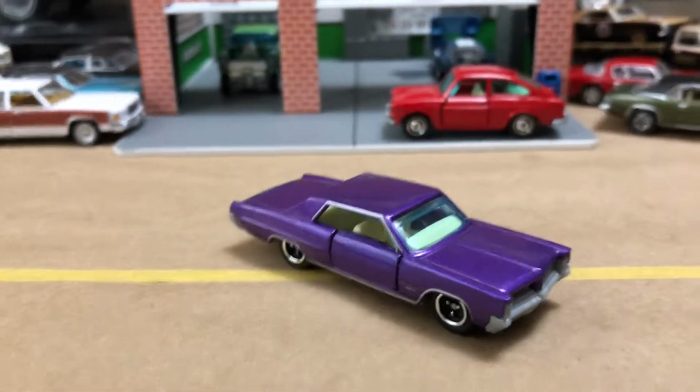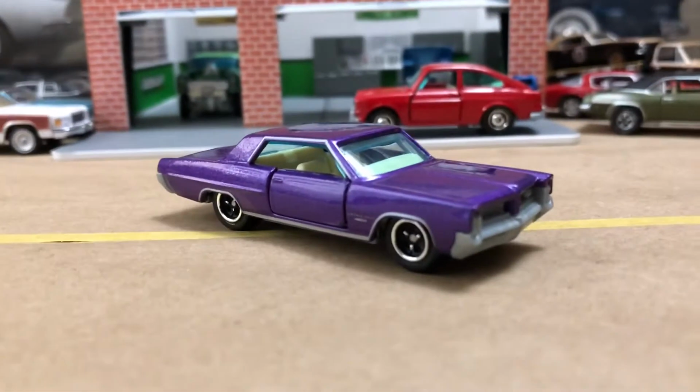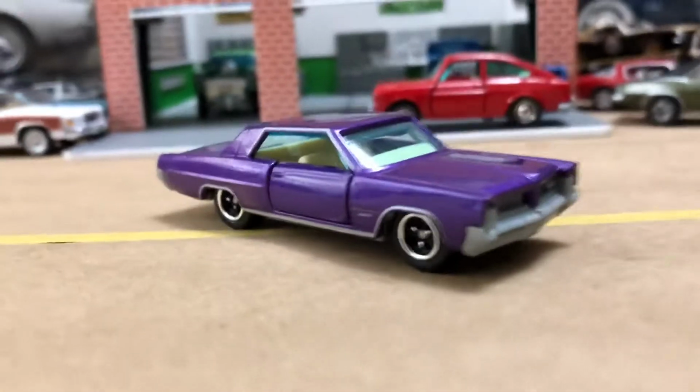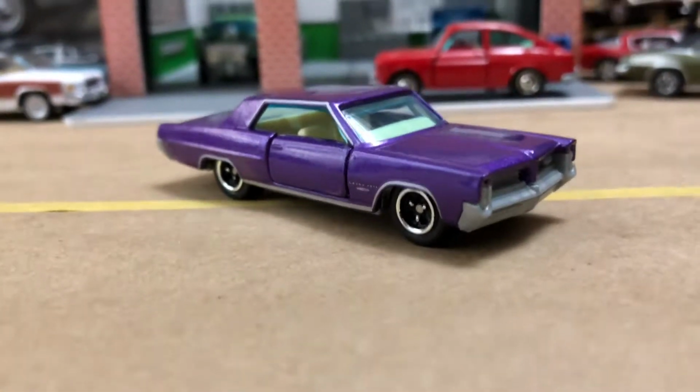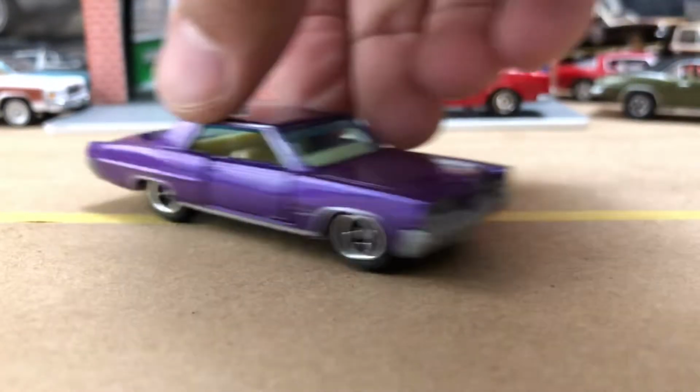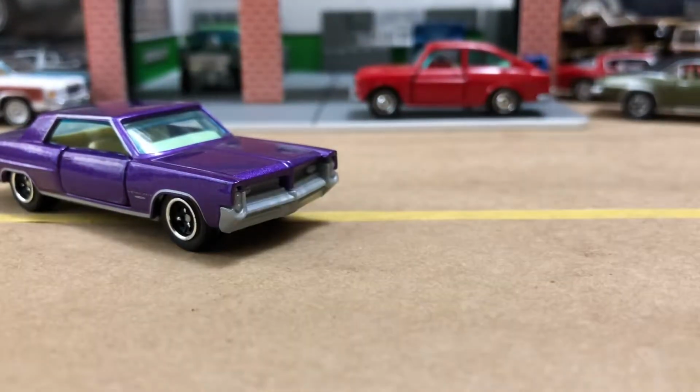Matchbox always has a separate area. They always are. The ones I played with the most, definitely, when I was younger. Hot Wheels has been more just because recently they've been getting really good. But that's a good looking car.